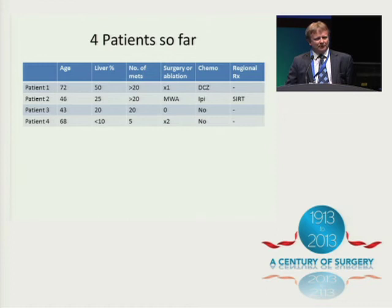So we've only treated 4 patients so far, although we've had quite a lot of publicity out of it all. We've lined 5 treatments up within our 4 patients. They've all been ocular melanoma patients with between 10 and 50% parenchymal replacement. 3 of the 4 had had previous treatments.